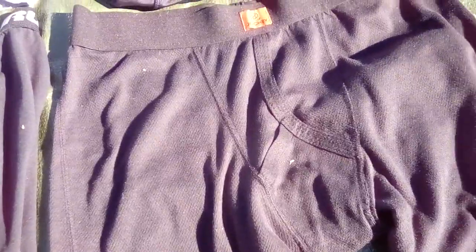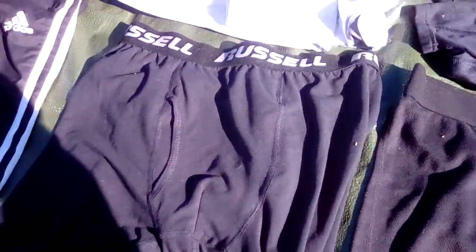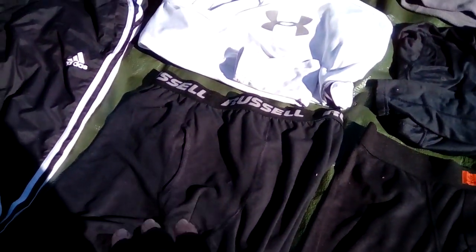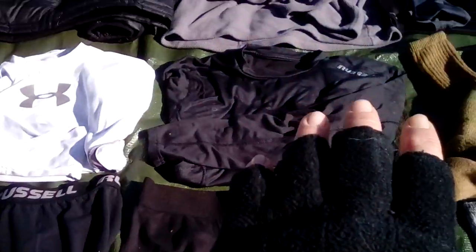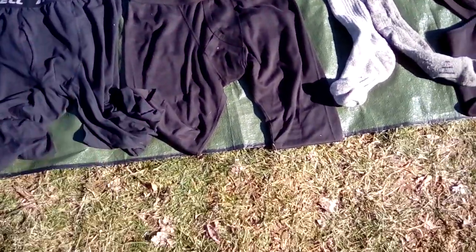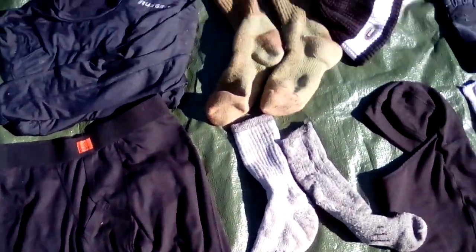And then I got these midweight Jockey, I guess they're like long john type. They're cotton. They're not synthetic, but actually I think they're a blend. They're a synthetic blend. I don't wear these very much. I'll either wear the heavyweight pants from Russell, or I have a pair of same style but lightweight Russell base layer pants. I usually wear those with this midweight shirt, but I wanted to bring that out just to show that I do have some cotton stuff. It's not against the rules.